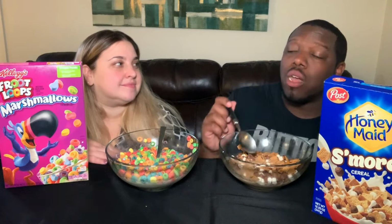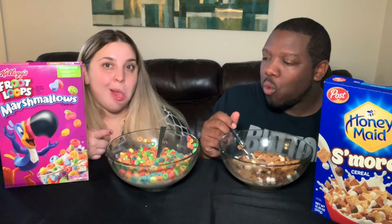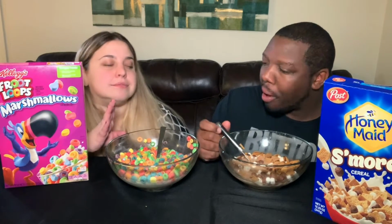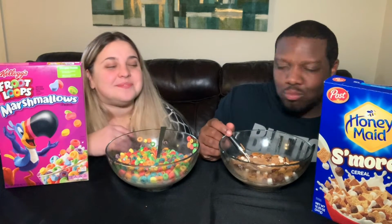These marshmallows make it though. I know they do. These marshmallows make it. Yeah, they're super, super good. And the marshmallows there, I appreciate it. I feel like for people who are texture people, which I'm not 100%. Like, I like mushy things. I always have. So to be honest, when my cereal got mushy, I never minded that. I kind of liked it.